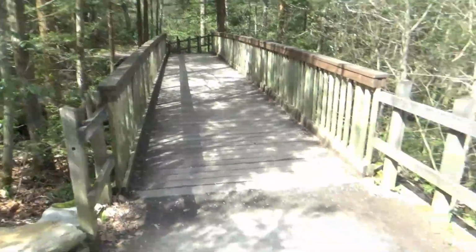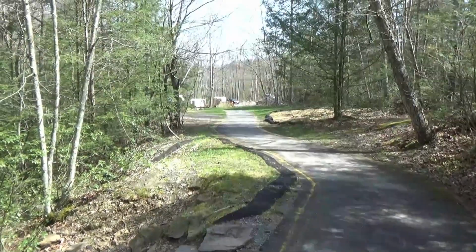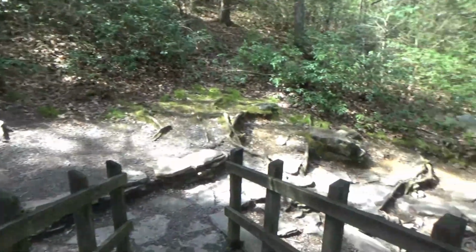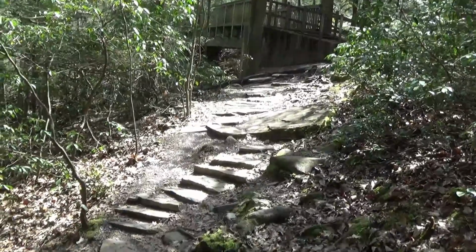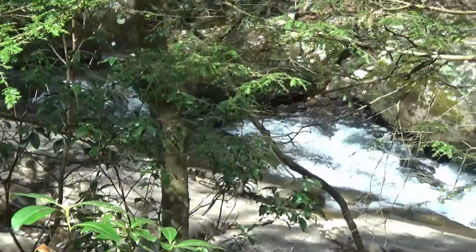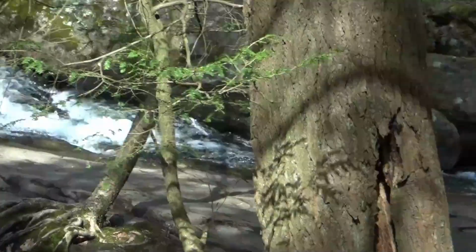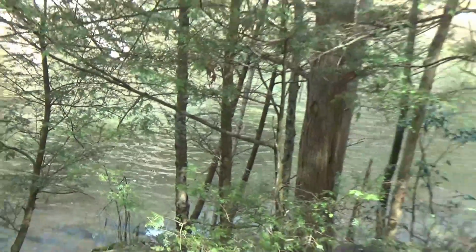The trail to the bridge here is paved, so if you got somebody in a wheelchair, they can easily go that far. But past the bridge, it is really rough going over these rocks. For part of the way, they've got these stones laid out as a trail, and then you're on dirt. And just a little further down, you see another area where the water is swiftly going over the rocks and down into a big pond here.